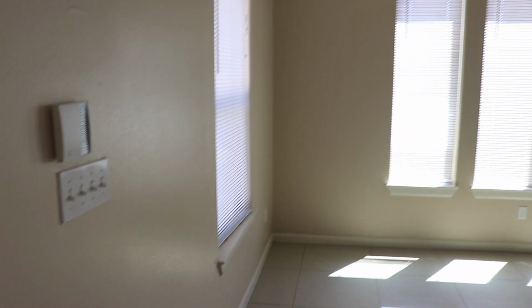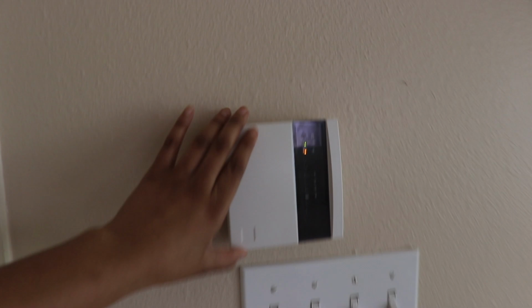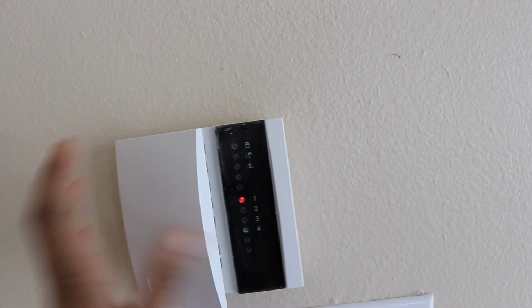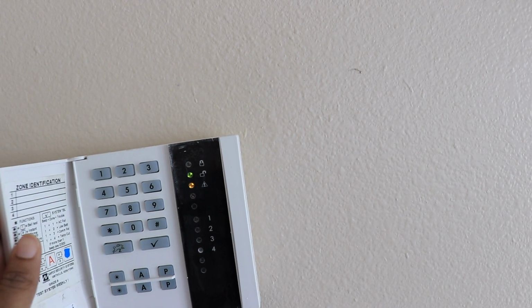So when you first enter, oh my god, I need to fix this. I totally forgot. The battery, when they turn it on, I forgot about that. I don't know.